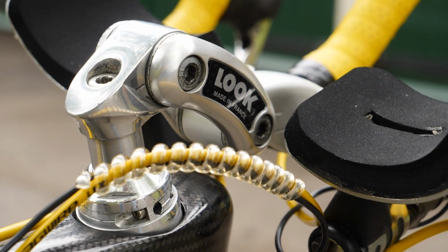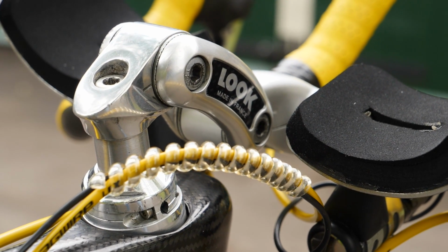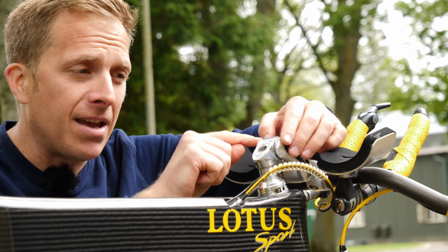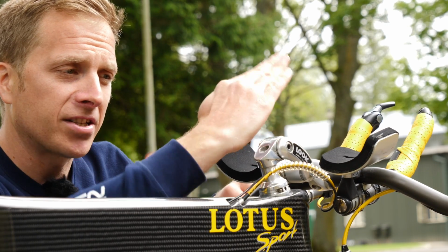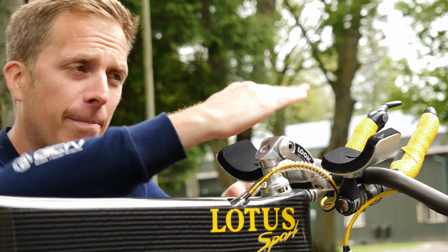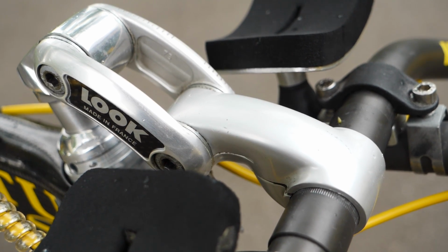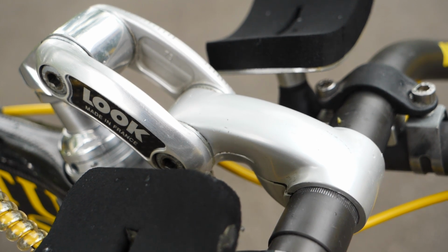But what is so good about it then is the level of adjustability. So you've got two bolts here on the side of the stem. The first one here is labelled B. You can actually adjust this part, so this part here up and down, and then on the A part you can adjust that around as well. So you've got so many different positions you can get into.